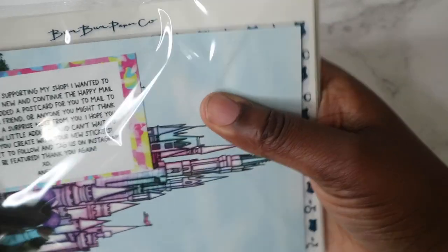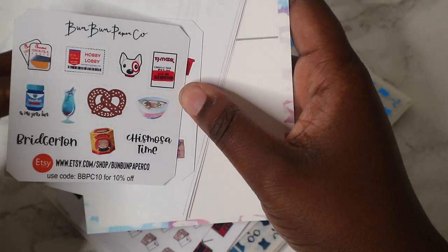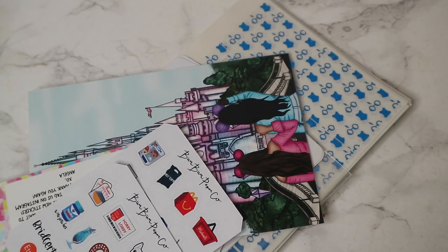The next shop is called Bun Bun Planner Co. Paper Co. Well, I can't find it. Oh yeah, I did use it. It's called Bun Bun Paper Co. I got Ilza's freebie because I just love Ilza. So I just mentioned her name in the Luxazella to get her freebie.